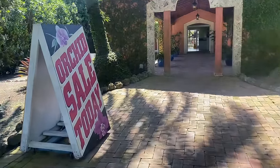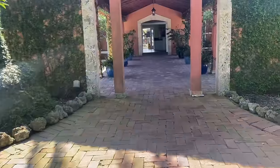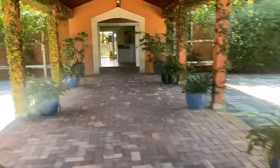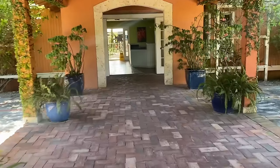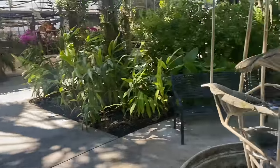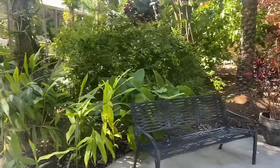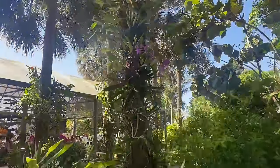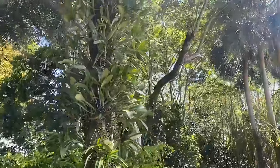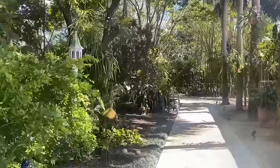Okay guys, I have made it to Soroa Orchids. Here's their information. Let's see what I can find. They have such a nice entryway here. It looks like you're going to someone's house. Look how pretty. Look at this fountain. I could just sit here, but my family wouldn't be very happy if I don't come back soon. So this might be the last place. Look how beautiful. Wow. The gardens are so nice.